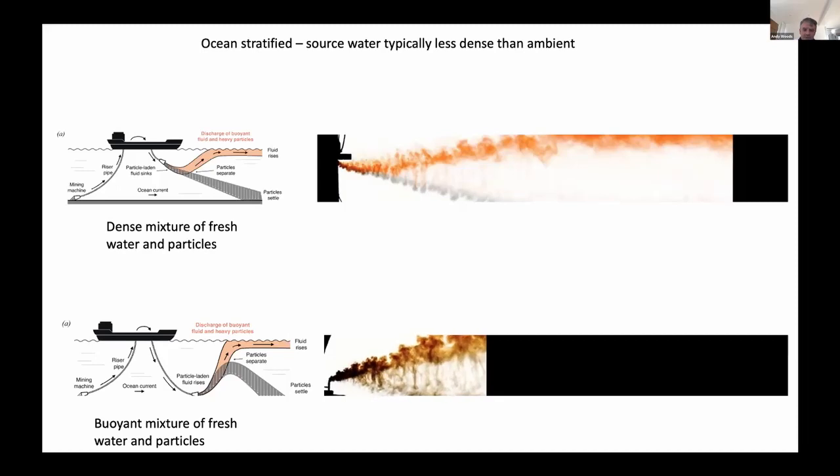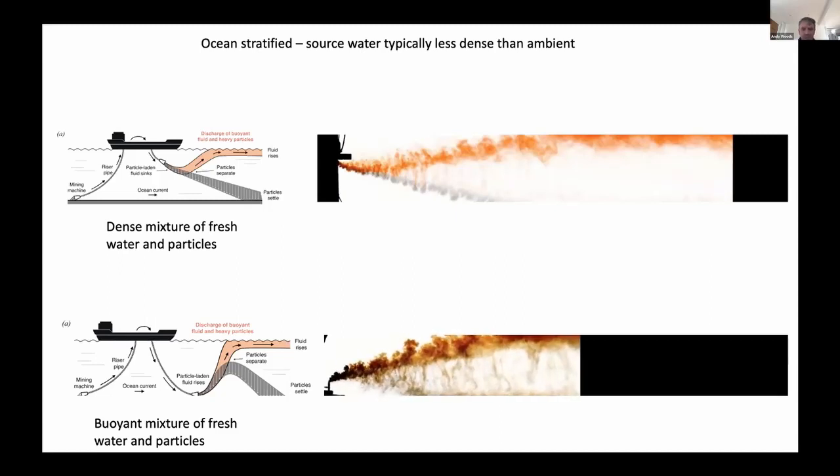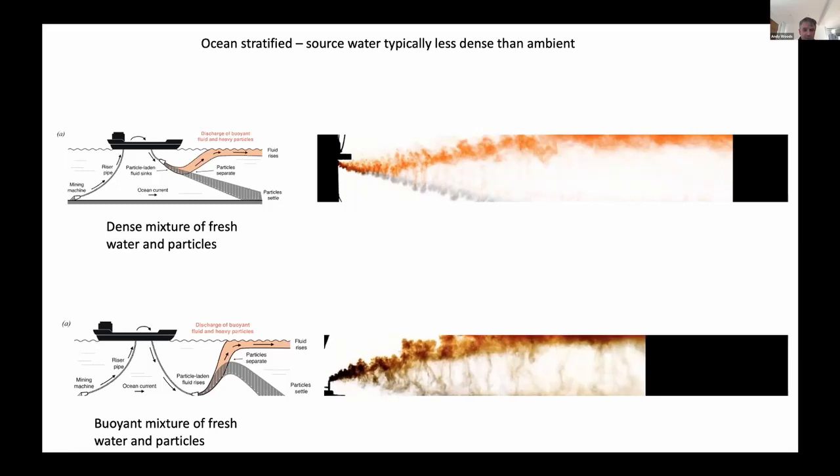And both of these examples show that there's a potential that the particles get dispersed very widely over the whole depth of the water column, because the water density in this injected plume may be different from the density of the water in the background ocean. And so it may be that even if you inject deep in the water column, you end up dispersing particles over a very large distance.